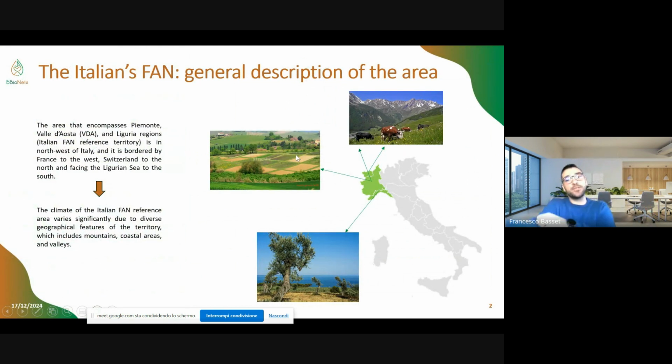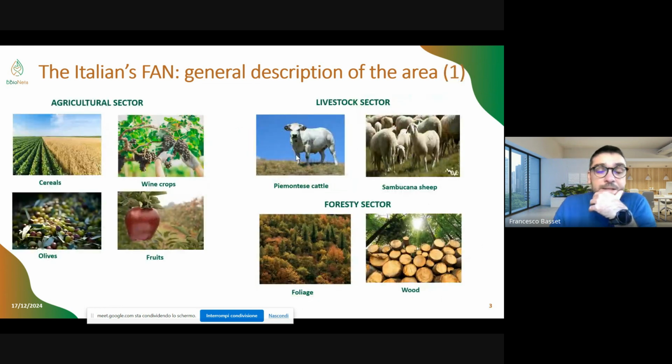So, just a short description of the area: our area is composed of 3 different regions, which are Piemonte, Valle d'Aosta, and Liguria. This area is in the northwest of Italy and is bordered by France to the west, Switzerland to the north, and the Ligurian Sea to the south. These features generate differences in the characteristics of the territory, which include mountains, coastal areas, and valleys.